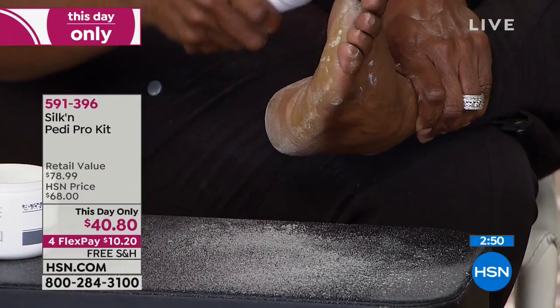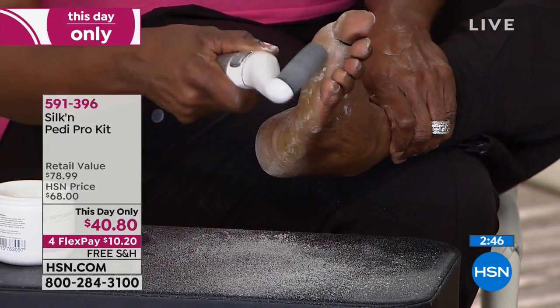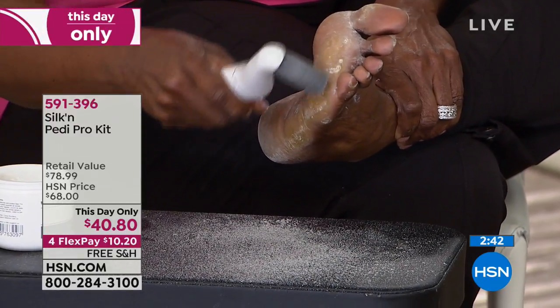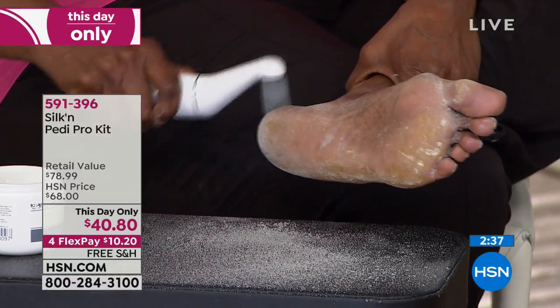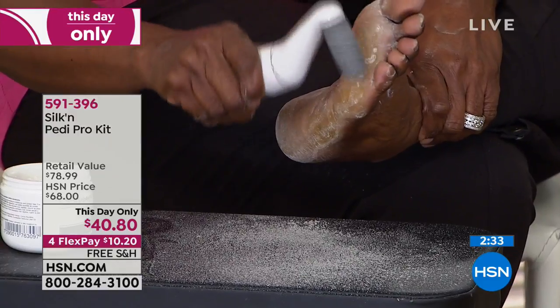I love that there's no chamber to clean out. I love that anybody can use this, whether you're right-handed or left-handed. It's so ergonomically positioned. It's comfortable. If you take care of someone else, maybe you're a caregiver, it's a perfect tool in your arsenal. And by the way, batteries come included, so it's ready to rock and roll right out of the gate.